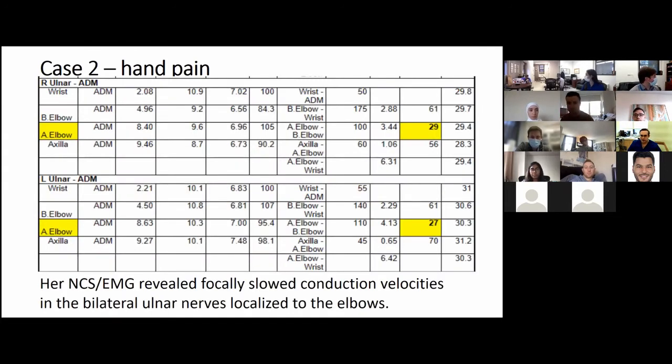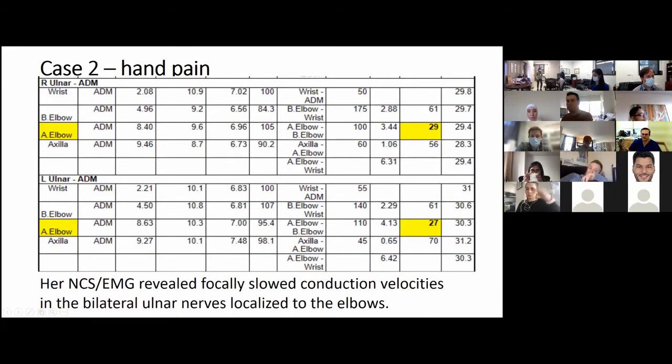This was her EMG that I had done. I took a quick screenshot of my EMG report. I'm not going to go through how to read these. That's a whole other talk. But sometimes you'll get sent these reports and wonder how to read them. It's helpful when things are bolded in yellow, because that's what's abnormal. The median studies were completely normal. She did not have carpal tunnel, but her ulnar studies showed abnormal velocity in the upper extremity. This column is velocity, where I'm mousing over. Normal is anything above 50. She had 29 and 27 across the elbow, this segment here.